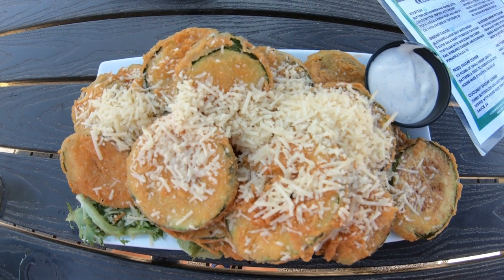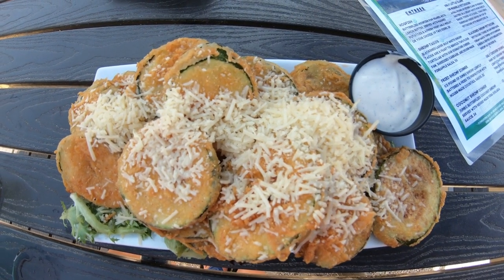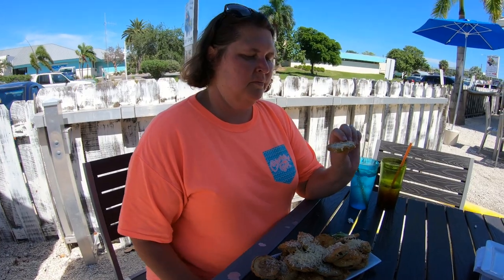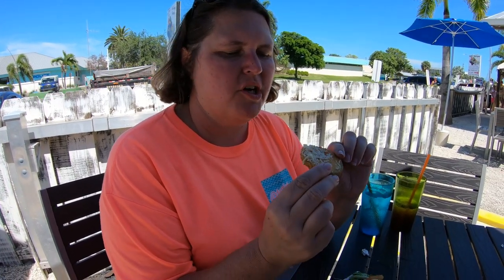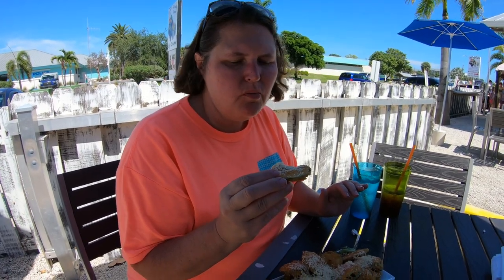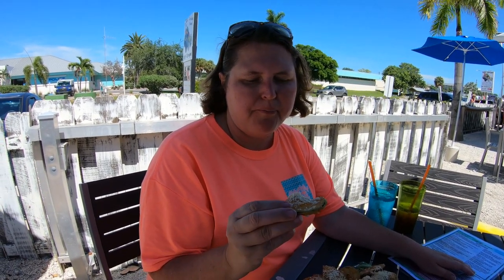Okay, we ordered us an appetizer. We got the zucchini chips with the fresh Parmesan cheese. They sure do look good. I'm gonna try the fried zucchini with Parmesan. Let's see how it is. It is so good. I didn't really know what to expect because I make zucchini chips at home, but I don't batter them and fry them. This is really delicious.